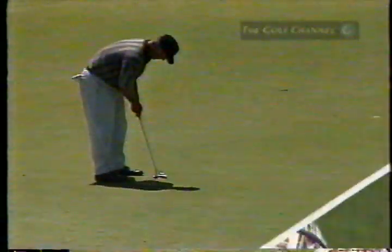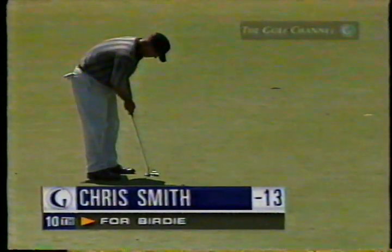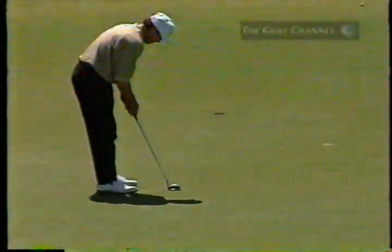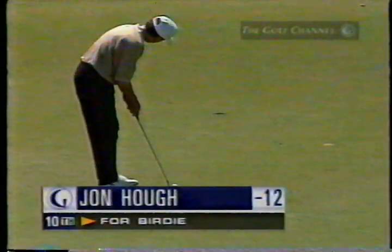Let's go back a moment ago to Chris Smith for birdie at the 10th. This is a tough putt to read. It looks like it's going to break left, but it's fairly straight. He got fooled, Gary. Yes, that was a tricky one. Hopefully John learned a little bit from that. He's on basically the same line. Needs to hit this fairly straight. Don't give the hole away.